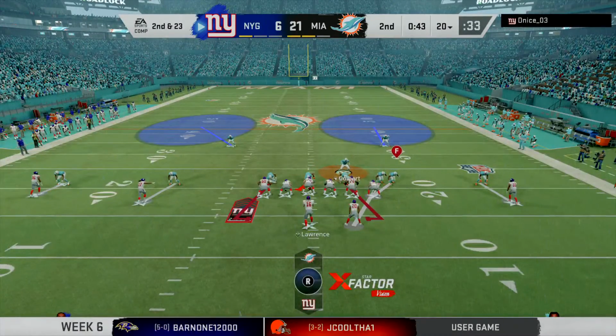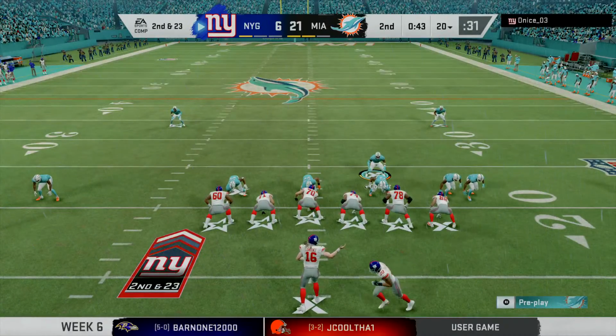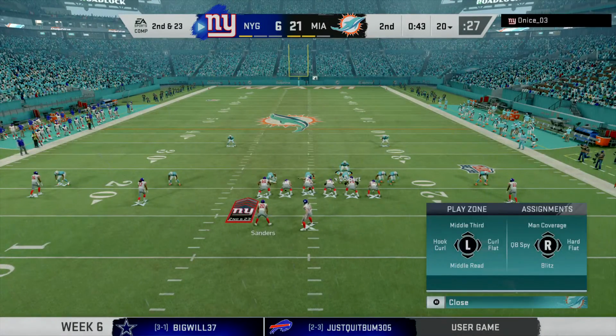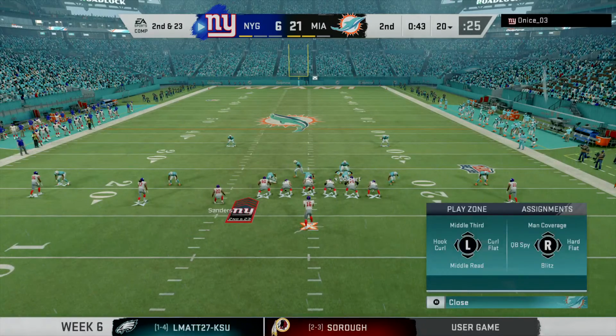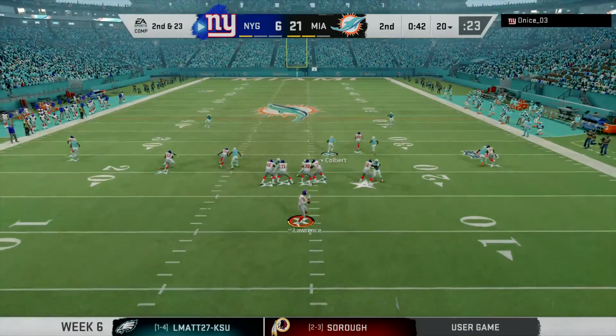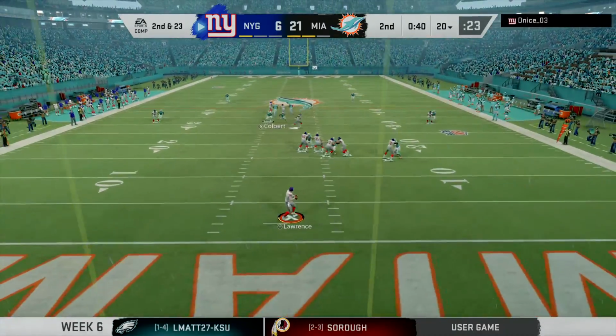Hey, Orville. Look at me, zipper! Get this ball back for the offense, let's go! Watch 30 seconds.